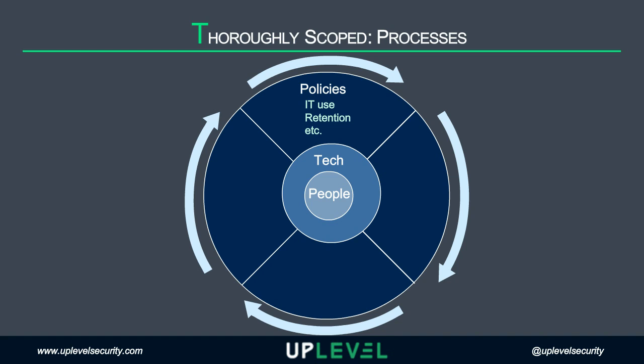So something like whether you can block webmail or block USB access will profoundly impact how you run your operations. So you need to be able to keep track of those policies, and if possible, be able to influence how those policies are written based on the metrics and the information that you have from your operations.